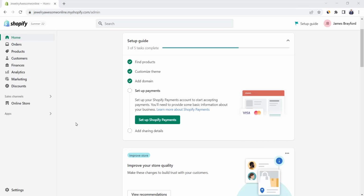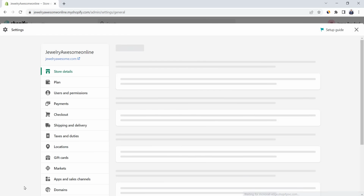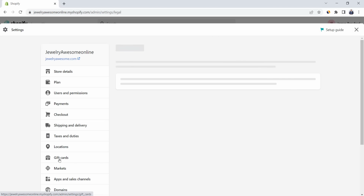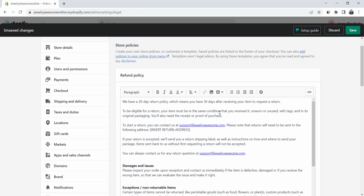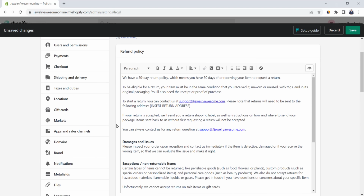In this step, we're gonna add legal pages, like refund policy, privacy policy, terms of service, and so on. Click on Settings, and go down to Policies. Now the cool thing with Shopify is that they already have some templates for different policies that are required to put on your online store. Simply click on Create from Template right here, and then they will create a refund policy for your specific store, with your email and so on.